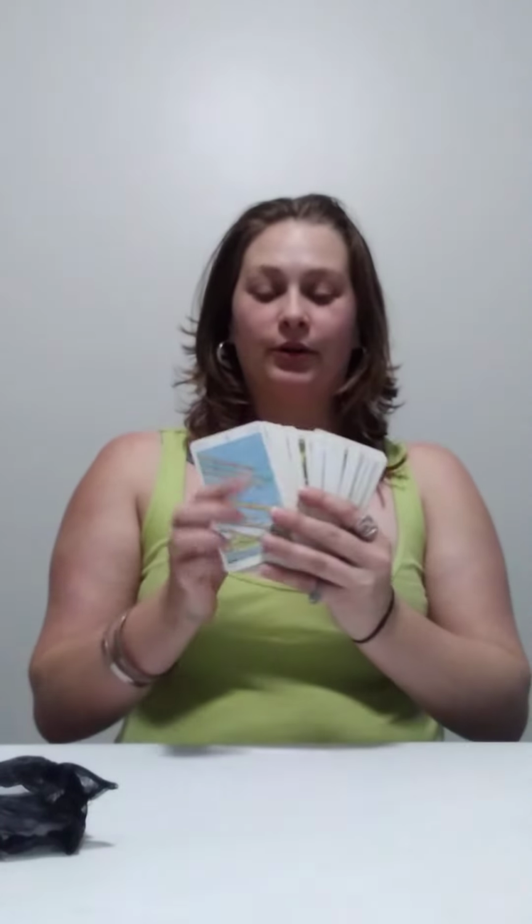Hey there, today I'm going to show you how to choose your tarot card, very personal, and how you would typically choose a card from a tarot deck while doing a reading. So this is a typical Rider deck, very standard. This was actually my very first deck that my father gave to me when I was a young girl, and I've been using it ever since.